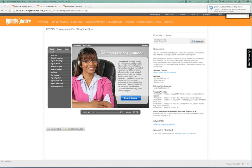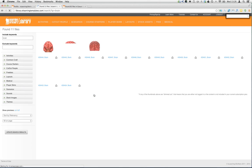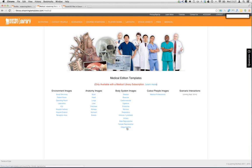Something else of note, we have a medical license which shows high-end medical assets. So, for example, if you need really detailed images of the brain or something like that, as you're doing this for obviously medical needs, just be aware of that. It is an add-on because these are very high detailed images.